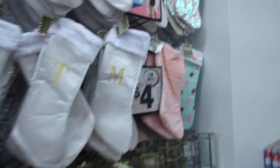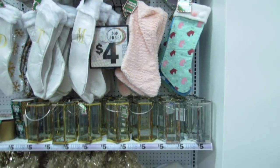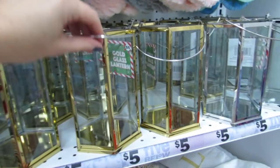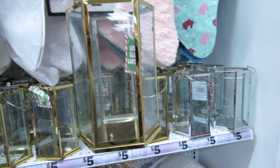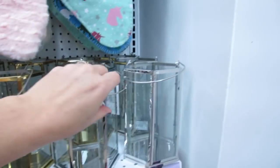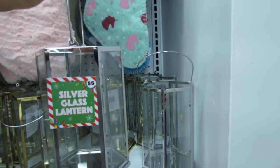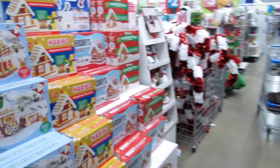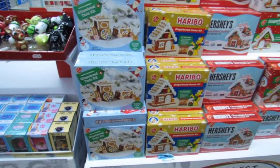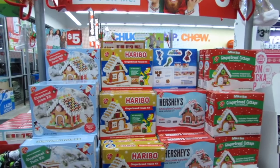The stockings, there's that stocking if you want to have a hat that matches your stocking for Christmas morning. That would be such a cute look. Ooh, and these are new. These are $5. These are called the gold glass lanterns. Ooh, I love the silver. Look at the silver. That is so pretty. You could put a candle in there. You could put makeup brushes in there, art supplies. You can make a little Christmas scene in there. Those are so cute. And don't forget, you guys, look at this. They have so many gingerbread houses. I think this is going to be the cheapest you're going to find them anywhere, even cheaper than Walmart.